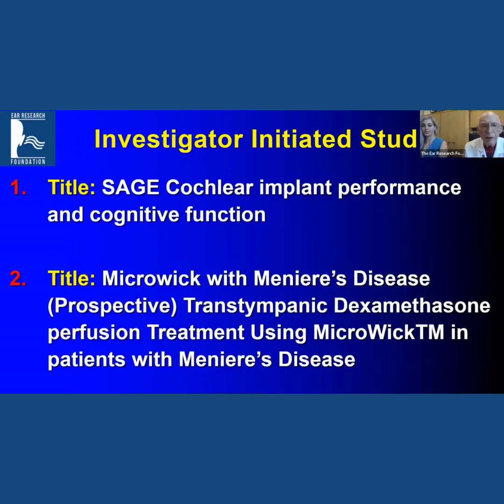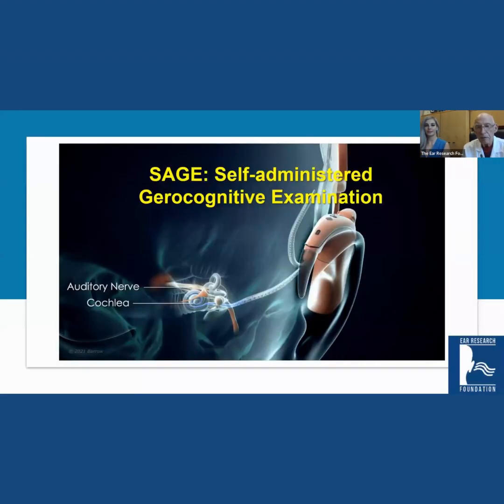So the two studies initiated by the investigators here were the SAGE cochlear implant performance study and cognitive function, and the micro-WIC with Meniere's disease, a prospective study with transtympanic dexamethasone perfusion treatment using the micro-WIC in patients with Meniere's disease. And we'll discuss this a little further.